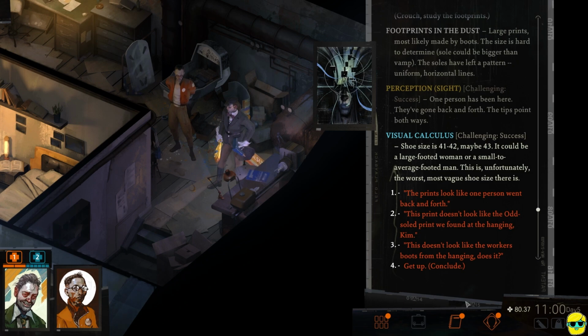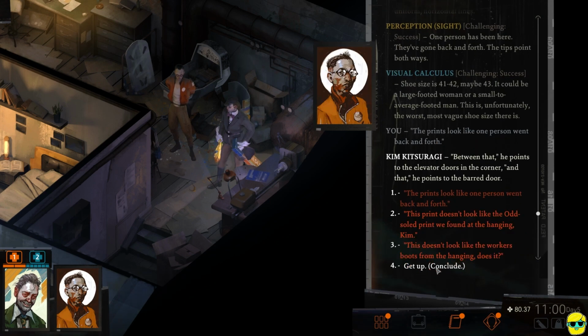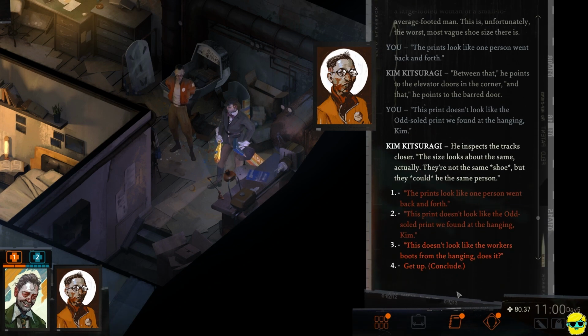It could be a large-footed woman or a small to average-footed man. This is, unfortunately, the worst, most vague shoe size there is. The prints look like one person went back and forth between that and that. He points to the barred door. It doesn't look like the odd-soled print we found at the hanging, Kim. The size looks about the same, actually. They're not the same shoe, but they could be the same person.